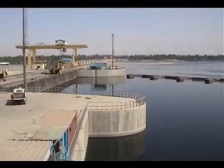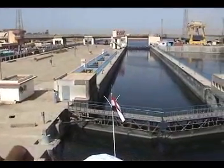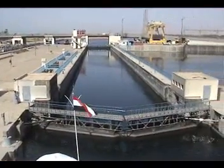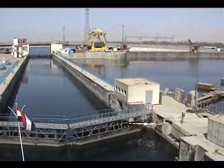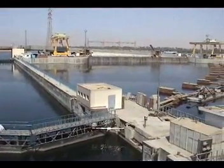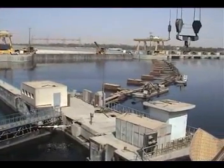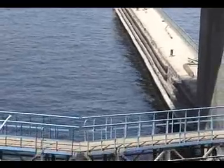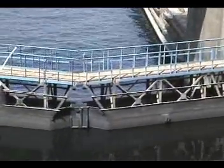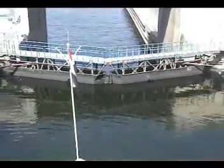In 1906, a barrage was built at Isna to control the flooding of the Nile. This was reconstructed in 1978. There are locks to cross the barrage. The two lock gates of the channel, operated in sequence, change the water level in the channel for the smooth sailing of the boat. The boat ascends or descends a height of 20 feet.